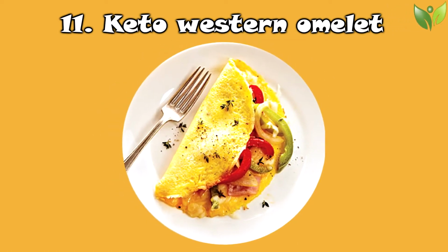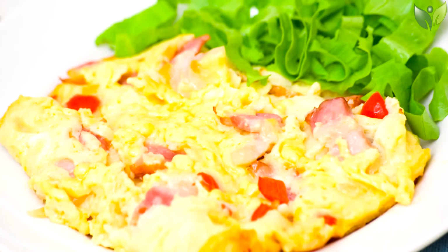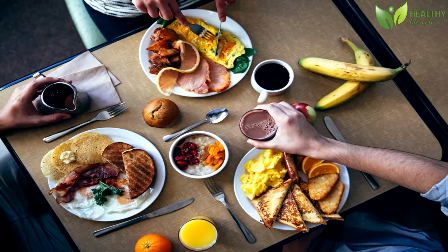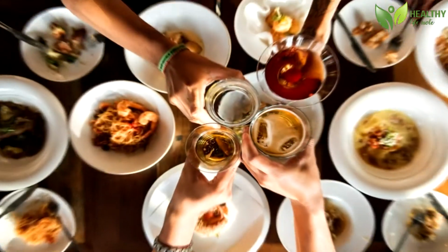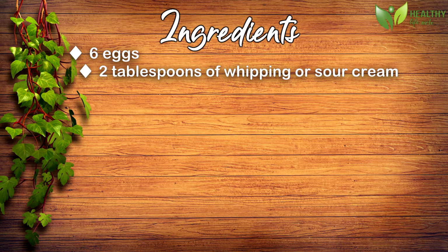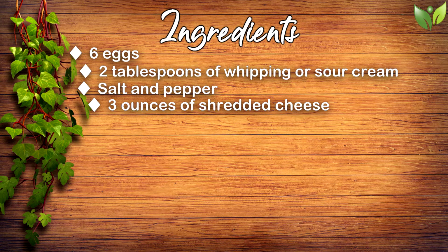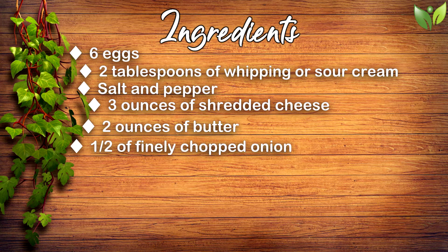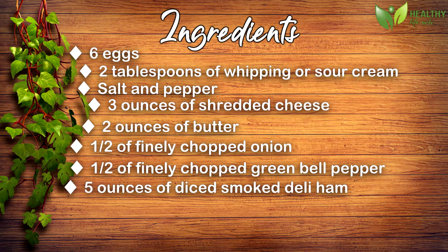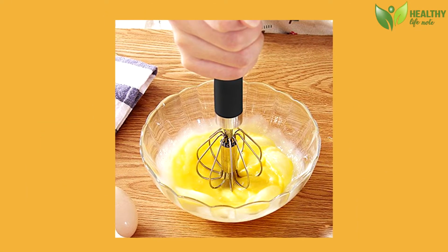This keto version of the classic omelette is surprisingly better than what they serve at the coffee shop. Loaded with delicious ham, pepper, and onion, it is a definitive combo, whether it's breakfast, lunch, or supper. 6 eggs, 2 tablespoons of whipping or sour cream, salt and pepper to taste, 3 ounces of shredded cheese, 2 ounces of butter, half of a finely chopped onion, half of a finely chopped green bell pepper, 5 ounces of diced smoked deli ham.